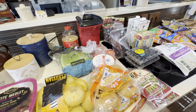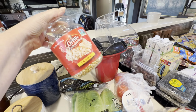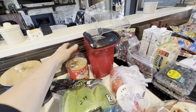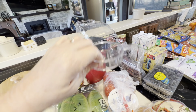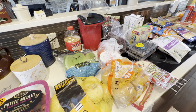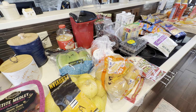It's not very healthy. I just use this air popper, and I just buy popcorn. I think I got this on sale really inexpensive. It lasts forever. You just need like half a thing of this and air pop it and add your own butter. It takes a couple of minutes, about the same amount of time as microwave popcorn, and it tastes way better and it's healthier.